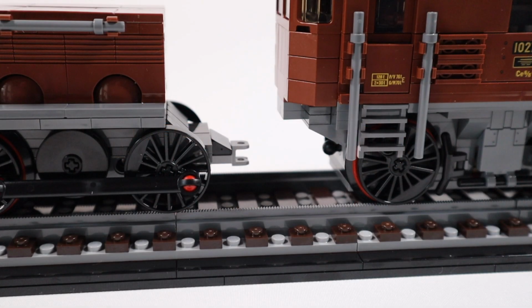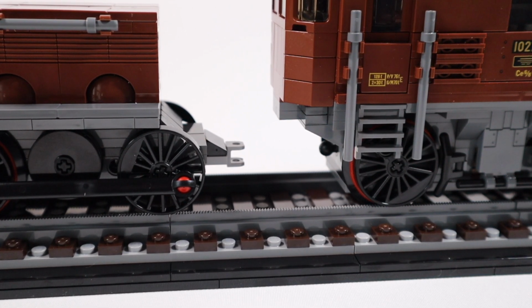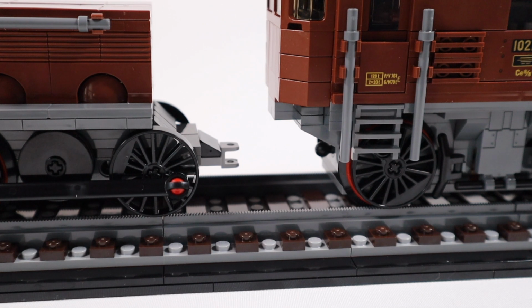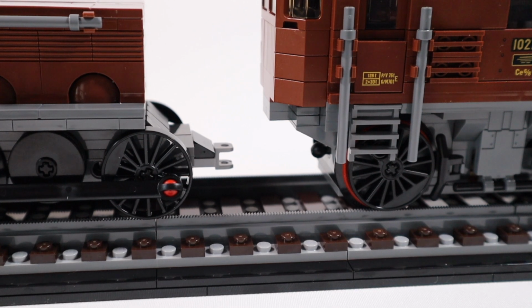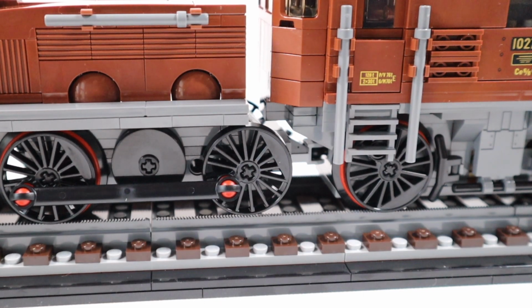So with this train being more of a model than a play set, there's no real play features as such. Of course, there's the power functions which will drive it forward and backwards. At the time of this review, my understanding is that the particular app for this is not available yet, so I'm not too sure what's going on there. But look, this is the only real thing. It couples together with those little ball joint hinges there.